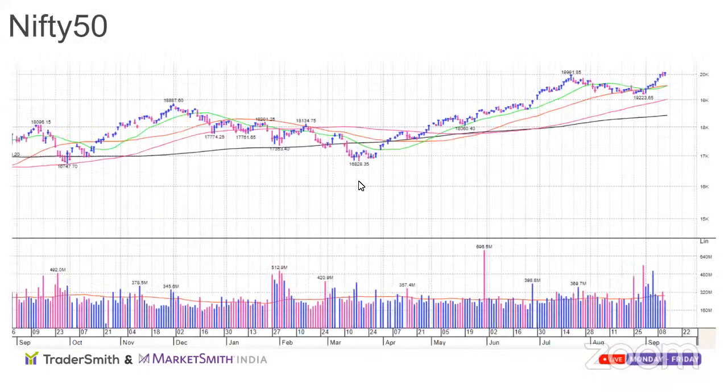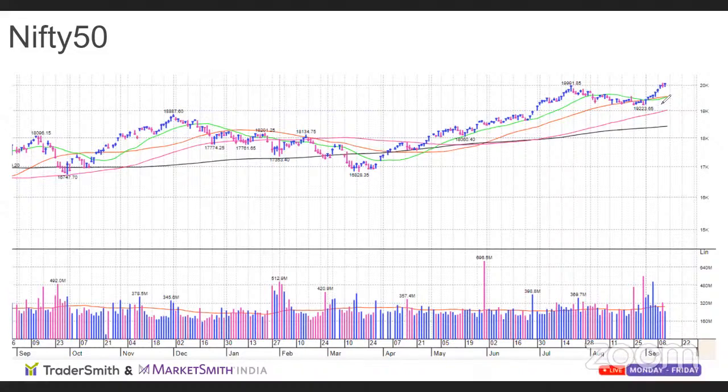Let's look into Nifty's daily chart to understand how the benchmark index is placed at the current moment, and what levels we are looking at with respect to moving averages. I'll also give the O'Neill's perspective. Just for your information, yesterday's candle is not updated here, maybe due to a technical glitch. It will be updated during market hours, but yesterday's candle was somewhere around like this.